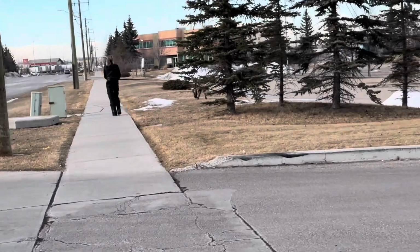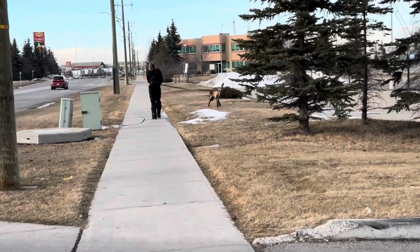And there he's checking quite a big drop off. It's about 12 feet.